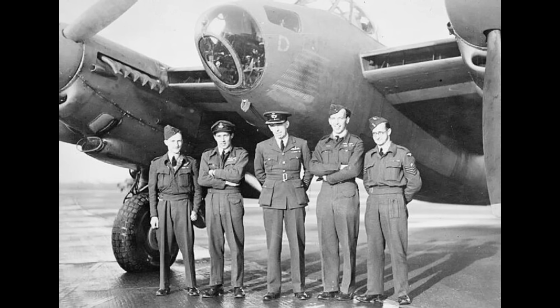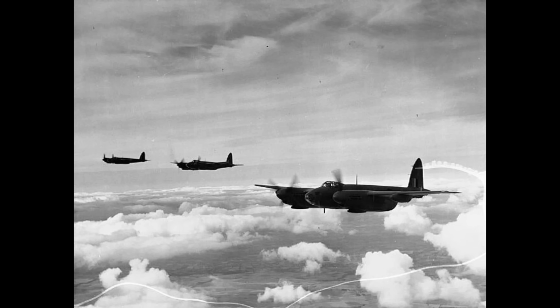The Mosquito's speed made it ideal for towing aerial targets, allowing fighter pilots and anti-aircraft gunners to train against realistic, fast-moving objectives. TT-35 variants were specifically converted for this mission, serving with target towing units into the 1950s. The work was unglamorous compared to wartime bombing raids, but it kept airframes flying and crews employed.